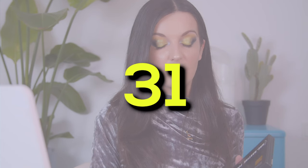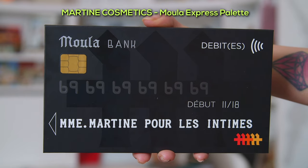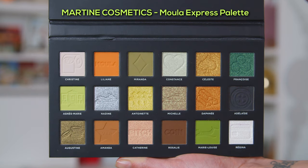This is my favorite shade of the entire palette. There is also an insane multi-chrome shade in here. Although it's not my favorite shift in the world, it's still very, very pretty. I think this is fun. This is beautiful quality. And number 31 is going to go to Martin Cosmetics Moolah Express palette, or is it called Moolah palette? This looks like a gigantic credit card.